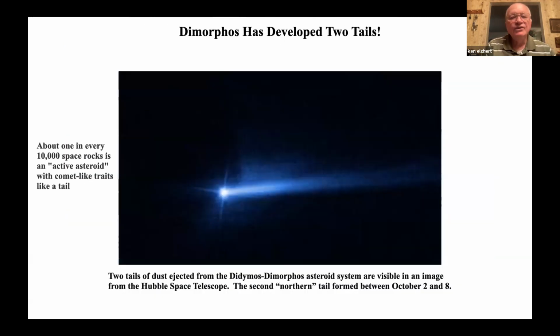And if you look over here, this is a picture that was taken by Hubble. What's kind of interesting about this one is that you can see that there's not just one tail. If you look at it very carefully, there's an indication that there are two tails that have been formed, which is kind of interesting. This is not something that was expected.